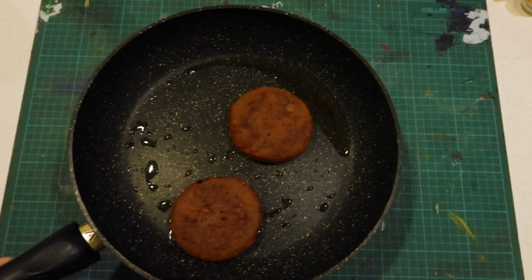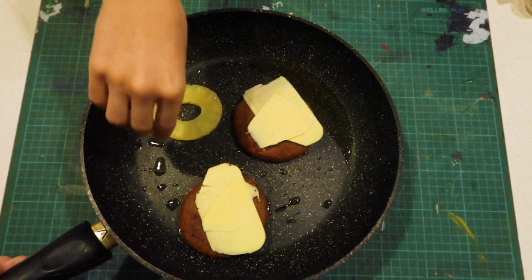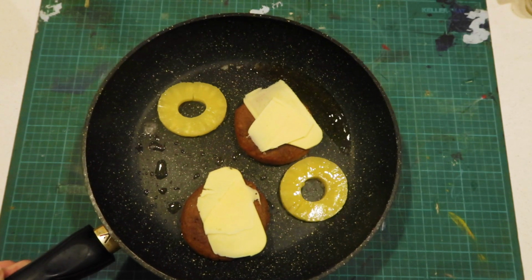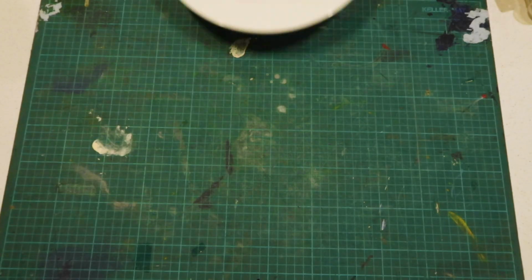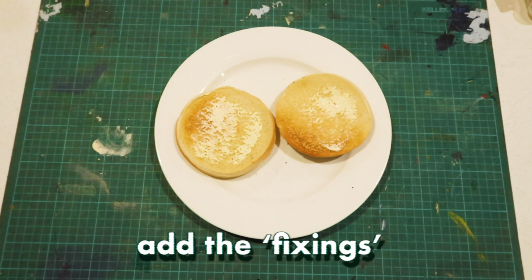Once I cooked, I like to add the cheese on top just to melt it a little bit in the pan. And then I also add in some pineapple into the pan because your girl loves pineapple, okay? I will add it to anything I possibly can. While that's cooking, I like to build my buns.